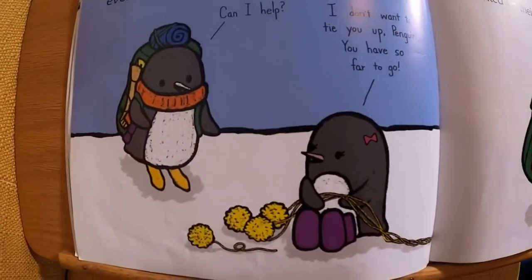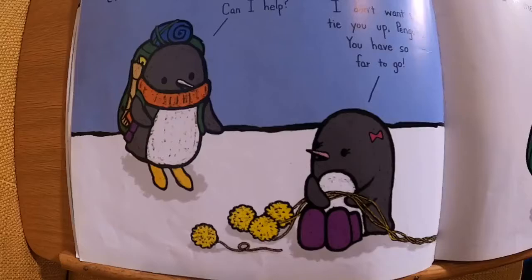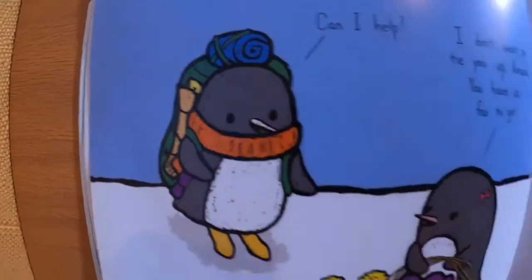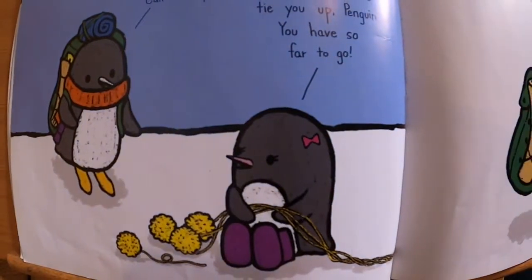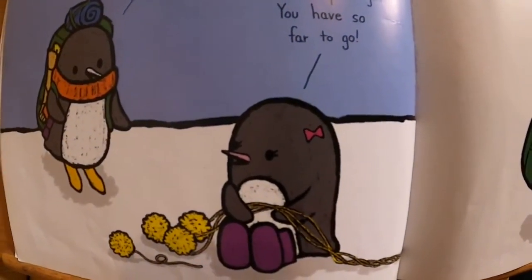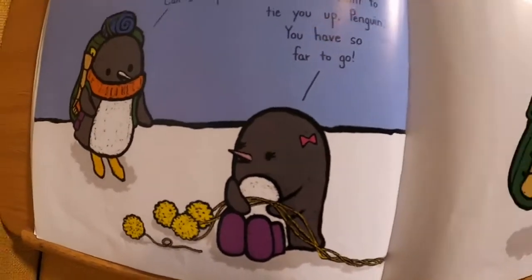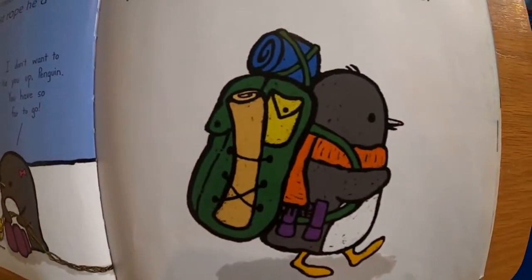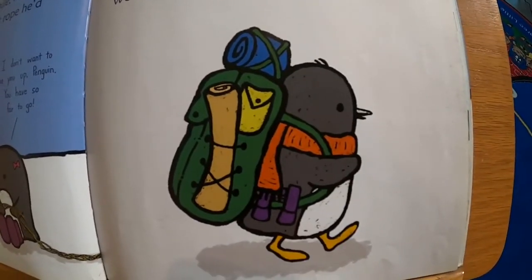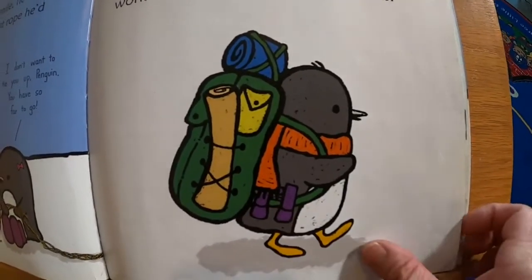Right before his third mile, he saw Bootsy braiding the longest rope he had ever seen. "Can I help?" "I don't know. I want to tie you up, Penguin. I don't want to tie you up, Penguin. You have so far to go." Then Penguin set off for the other side of the world, while his busy friends worked on their own world records.